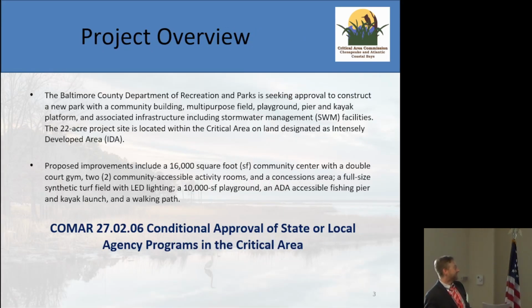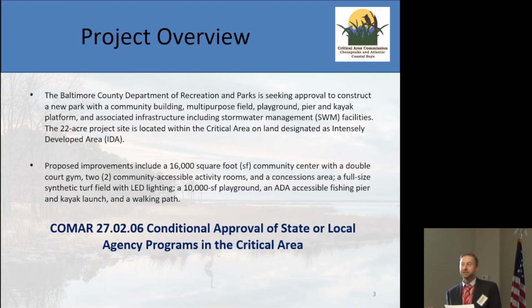Once again, they want to construct a new park with a community building, multi-purpose field, playground, kayak platform, and stormwater management and associated facilities. It's a 22-acre site, located in the critical area on land designated as such. This is an area that does not have a lot of public recreation, which is why it's so important. If you know where Tradepoint Atlantic is, Sparrows Point is in that area. So this is a really needed part of the community, which is why the county's here today to bring the project forward.